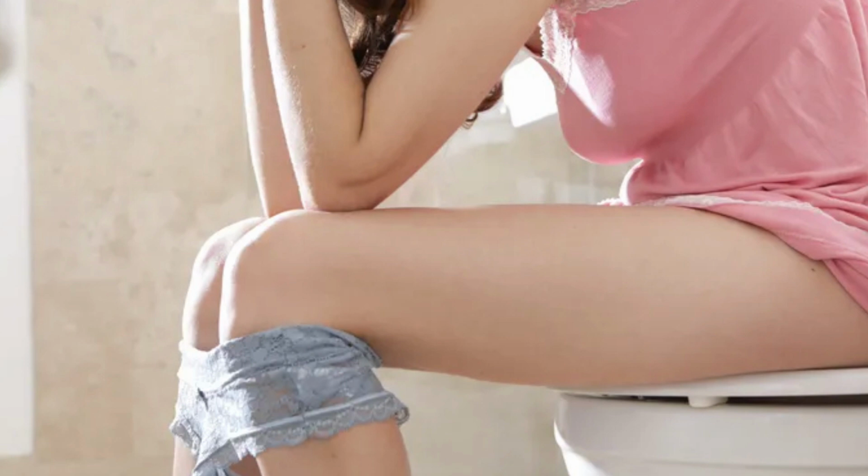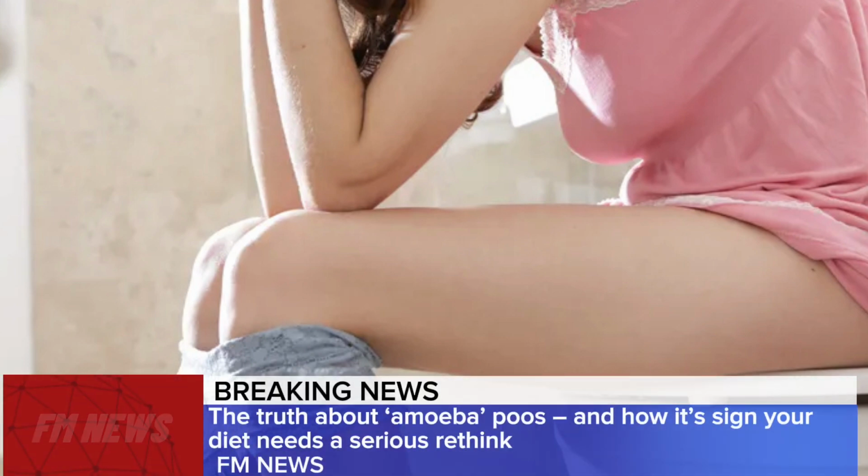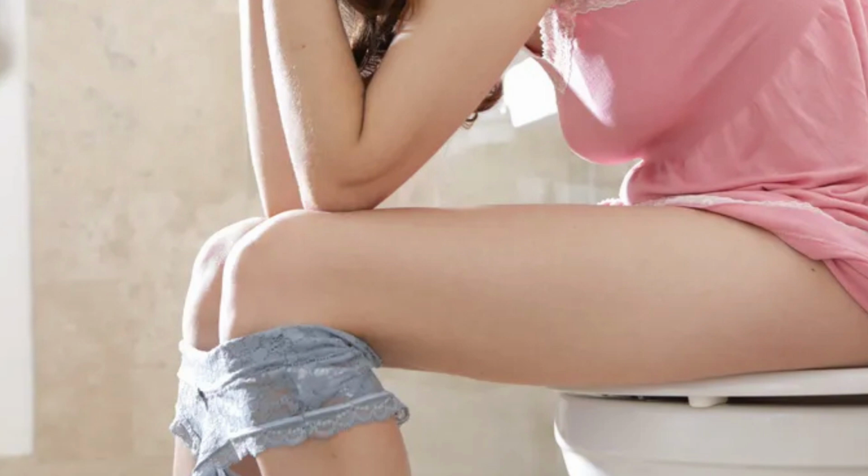But you should look out for unexpected and prolonged changes, as they could be a sign of an underlying condition like bowel cancer, especially if you're experiencing other symptoms at the same time.